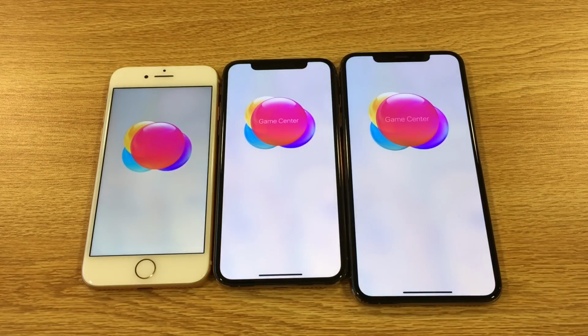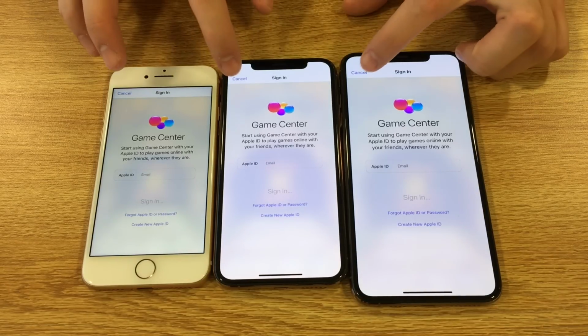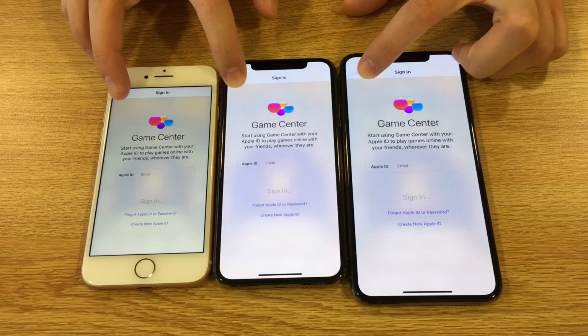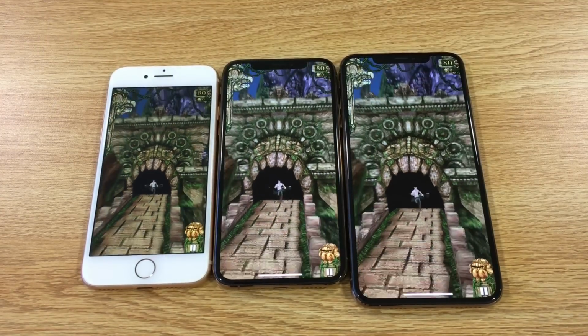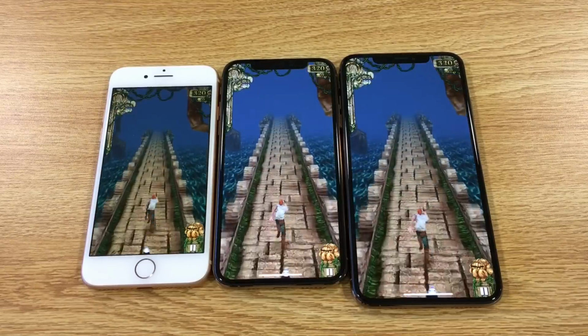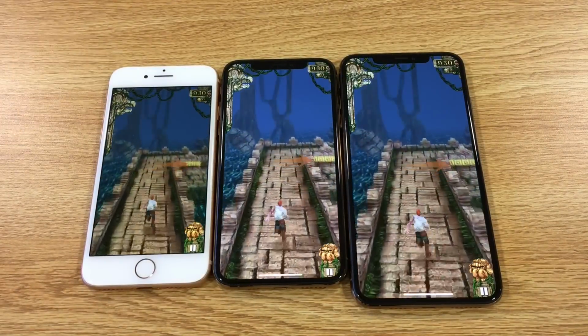Again, if you wanted to declare a winner, you would say the XS and XS Max, just because it's a fraction of a second quicker. But again, that's nothing you're ever going to notice. So we're just going to close this Game Center sheet. And of course, when actually playing Temple Run, as to be expected with this game, it's completely smooth on all of them. Absolutely buttery smooth, nothing to complain about whatsoever.